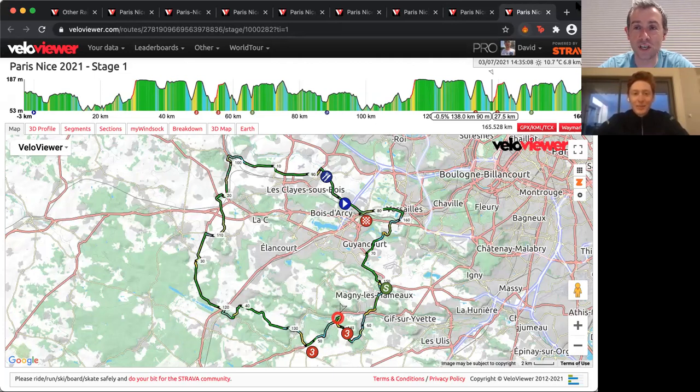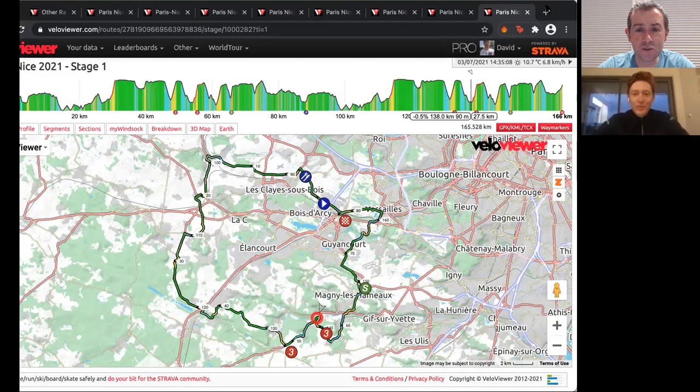So stage one, as we said, nothing much is going to happen. The weather is nice and sunny. There's not going to be much wind. So that means it's going to be a bunch finish. You can see from the screen that it is an uphill sprint, but there's nothing much to worry about. It's nice and easy gradients.